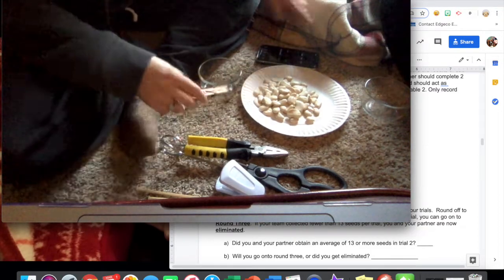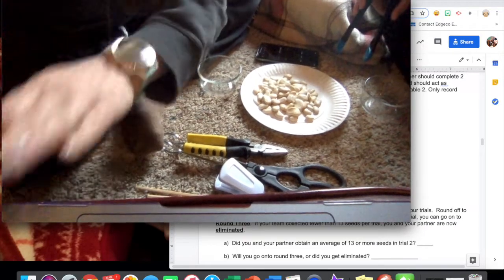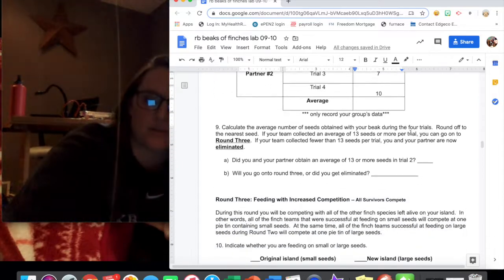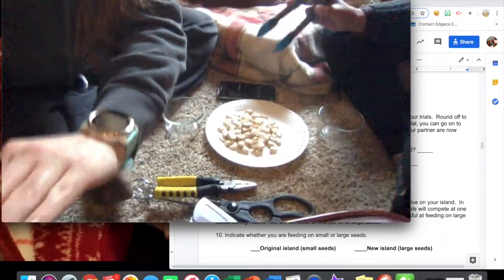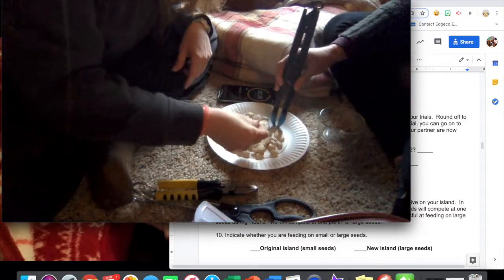Okay, ready? Yep. And this would be kind of round three, but round three would end up being each of us on a separate island. So Jen would be on the original island with small seeds, and I would be on a new island with larger seeds, so... We're just kind of goofing around right now. Let's see how it works. All right, you ready? Yep. Oh my god, this is so much easier.